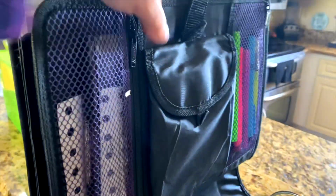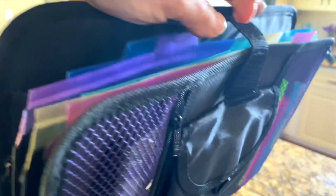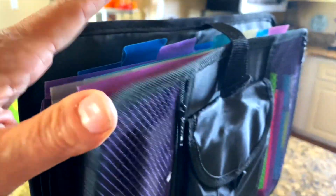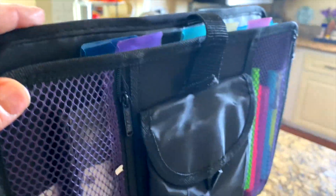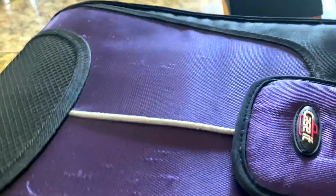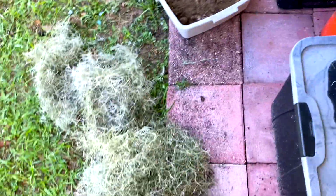And I like it because it has these folders and I can print information and store it in here, like companion planting and a whole bunch of different things native to Florida. And that's really helpful. And then I store all of this stuff on my shelf. All right, I got tons of moss for my trees.